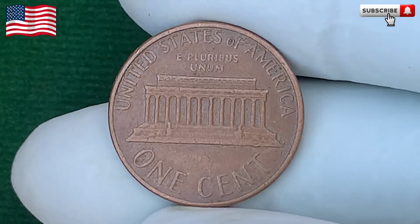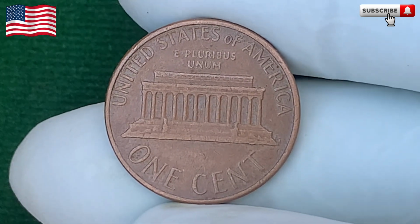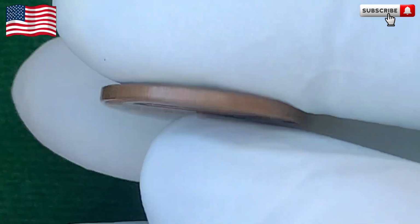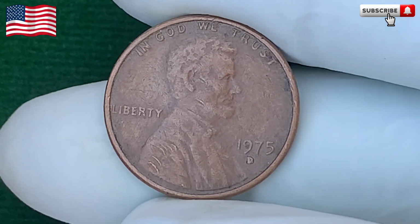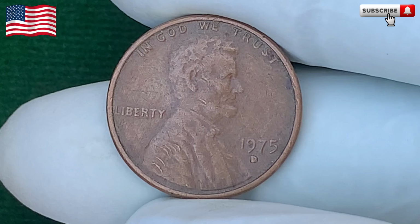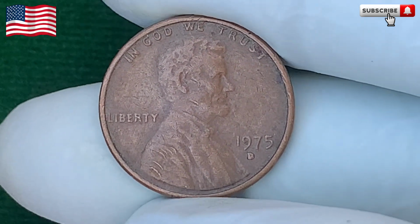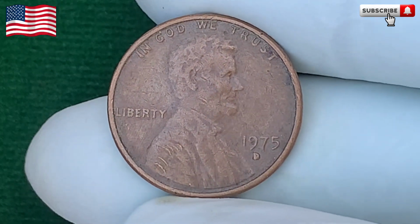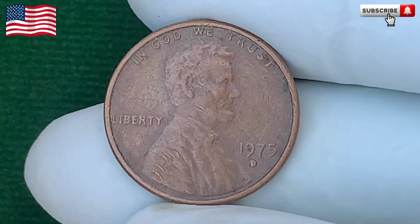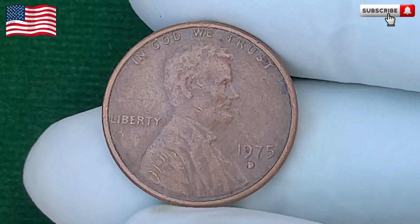If you happen to have a 1975 Lincoln penny with the rare mint mark in uncirculated condition, you could be looking at a coin worth much more than its face value. In fact, depending on its condition and whether it has any unique minting errors, this coin could be worth up to an astonishing $48,000. That's right, $48,000 for a single penny. Can you imagine finding that in your pocket change or in a box of old coins?